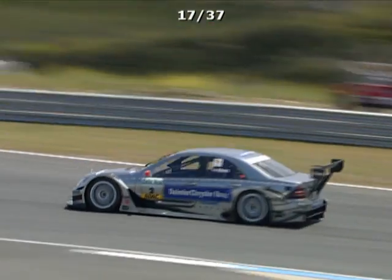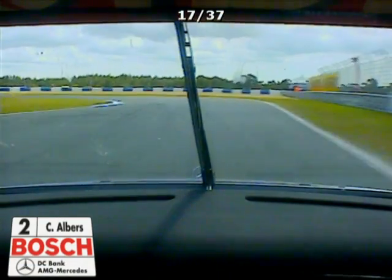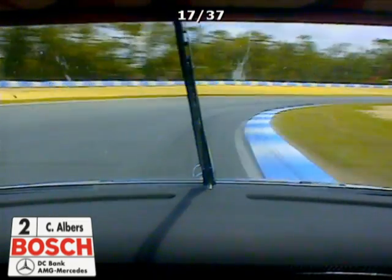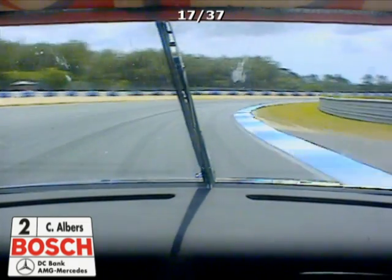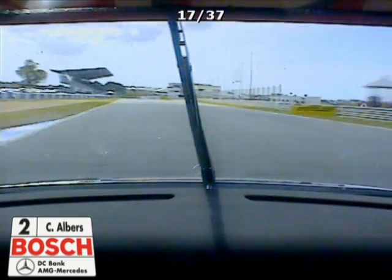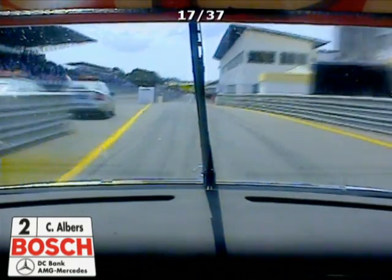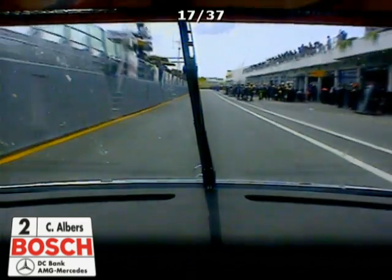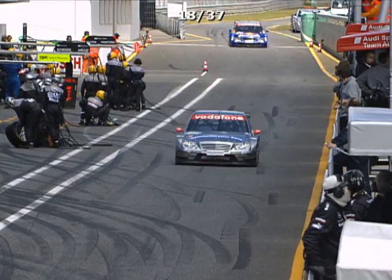So what's going to happen? We're going to need a very fast in-lap from Christian Albers, who currently leads. We're on board with him. He's really got to push into the pit lane to try and make up a little bit more time. If he doesn't, of course, he could lose that lead, which he so bravely won in that sensational double overtaking manoeuvre. Peels off into the pits. He'll lock it right up as he hits the speed limit line. There it is, that white line there. Down to, I think it is 70 kilometers an hour at Estoril.